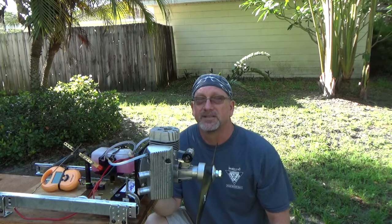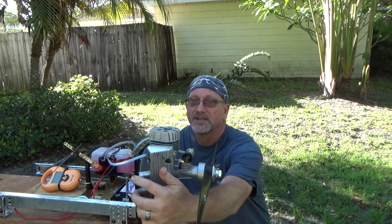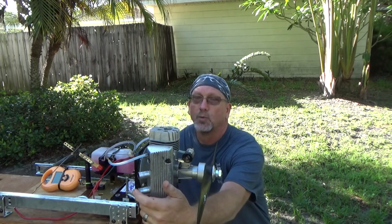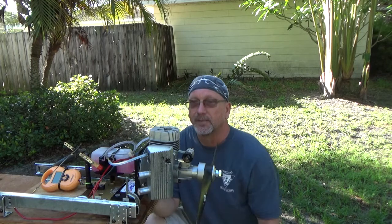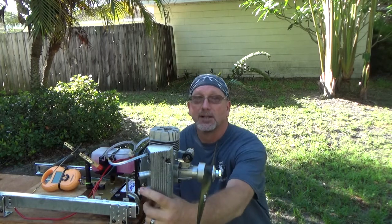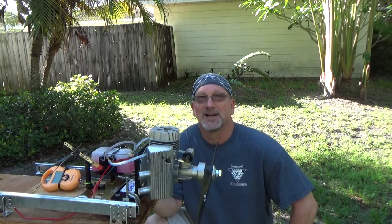Now my history with Pitts mufflers has always been that when you have both ports open, it's just too open of an exhaust and it doesn't provide enough back pressure. So I kind of whittled down a piece of balsa and just jammed it in there and super glued it. So if I can get this thing running, keep an eye out for this lower port, because you might see that thing just fly out of there. But let's give this a shot and see if we can get it to run.